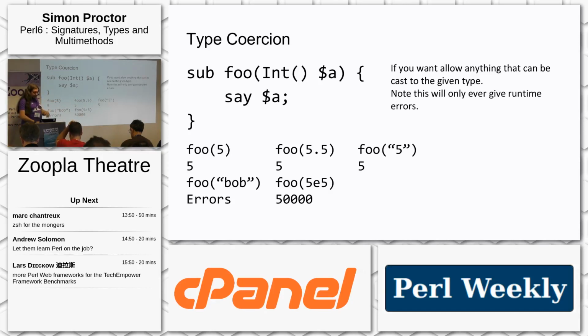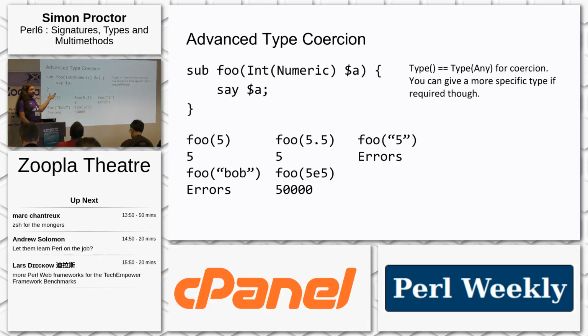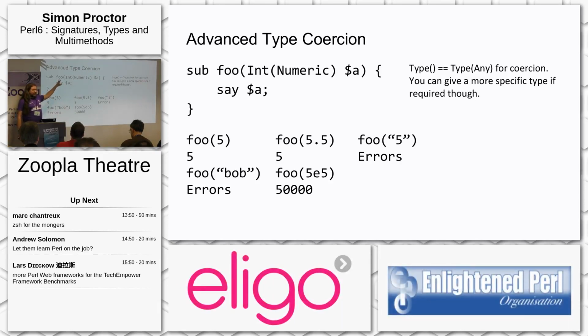So that allows you to be a bit looser about the types you're wanting. Or you can be a bit more controlled by saying, well, I want it to be numeric in this case, but it then becomes an integer. So within the function, it's an integer, but it has to be some kind of numeric type. And at this point, our 5 string stops working, but all the others carry on working because they're all numeric types. Now, as it says up there, when you're calling a type without any brackets, so when I was calling int without any brackets, I'm basically saying int any. That just gets put in there. But this allows you to, like I say, be a bit more controlled about your types.